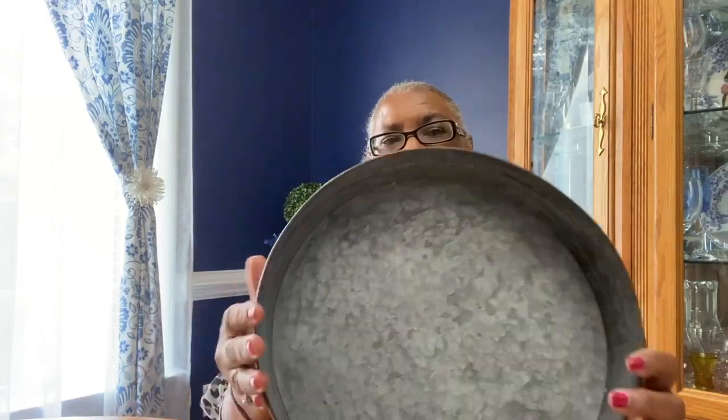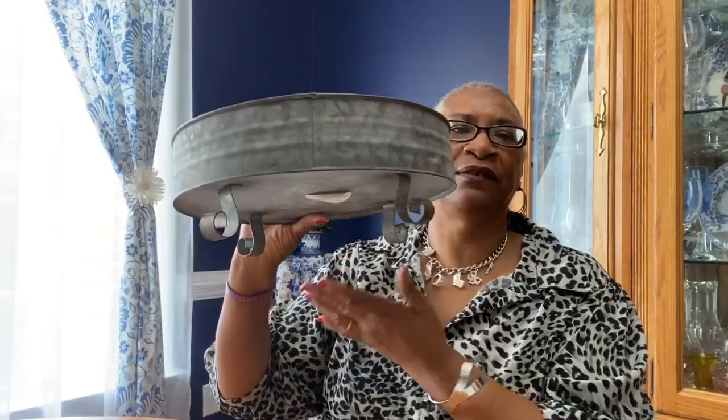I think I was on Michael's website, and I saw this, and I said, oh, this will be perfect too. I got my sister to pick it up because I haven't been out yet. This said it was $5.99. This is galvanized, a little older look, but it's nice. And it sits on feet. So I had her pick it up.